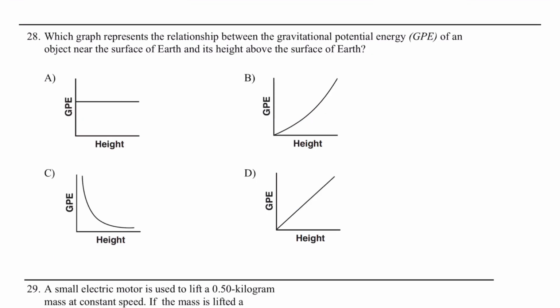28. Which graph represents the relationship between the gravitational potential energy, GPE, of an object near the surface of Earth and its height above the surface of Earth? So the formula for potential energy is mass times gravity times height. So if the height of an object increases, then the potential energy will directly and proportionally increase along with it. So our answer here is going to be D.